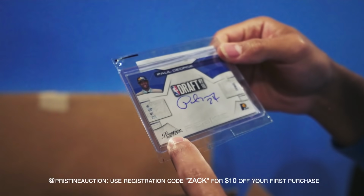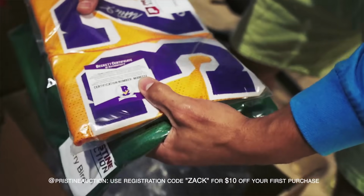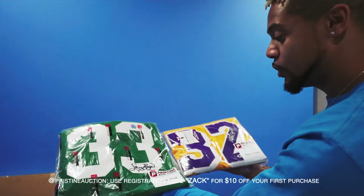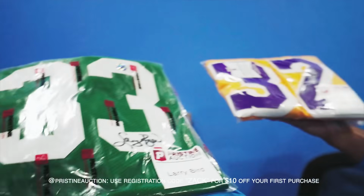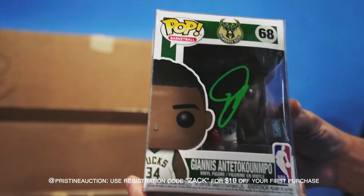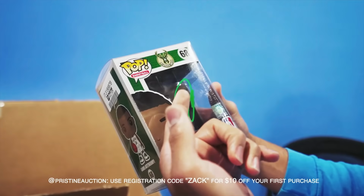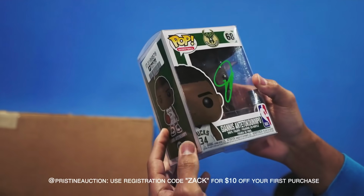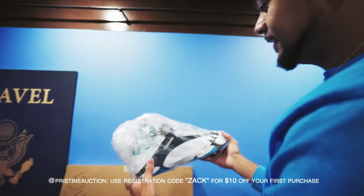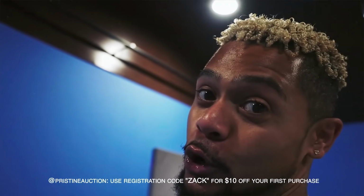This is a Prestige 2010-2011 Paul George rookie card. Oh man, I see some more color. Bro, stop. Magic Johnson and Larry Bird autographed jerseys. Bro, this is, come on. Four jerseys so far. We got a trading card, we got a basketball. Got some more stuff in this box here. The reigning NBA MVP, Giannis Antetokounmpo, autographed Funko Pop. And it's a green Sharpie. How perfect is that? What is this? This can only be one person. Look at this. Shaquille O'Neal autographed size 22 Reebok pump.